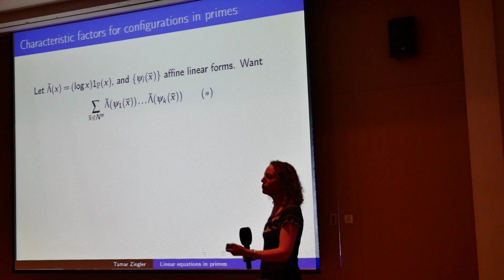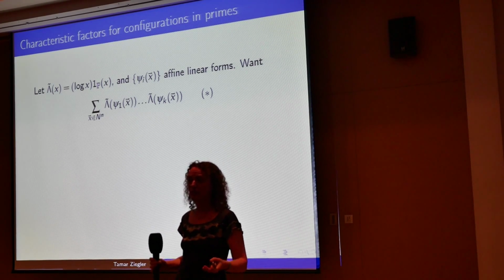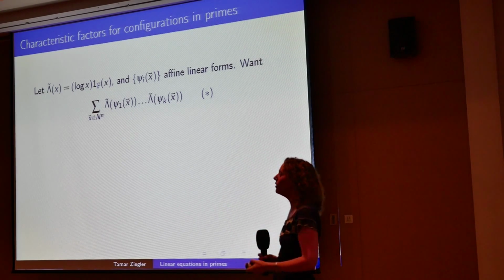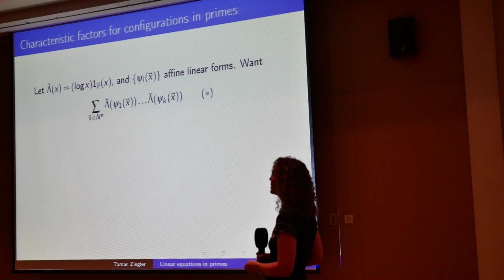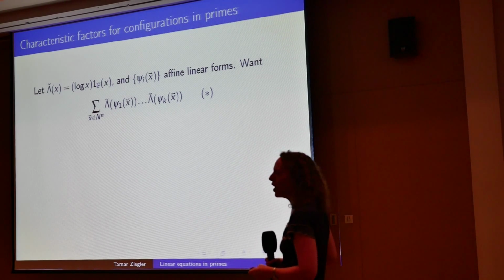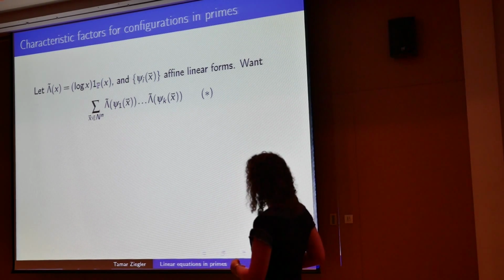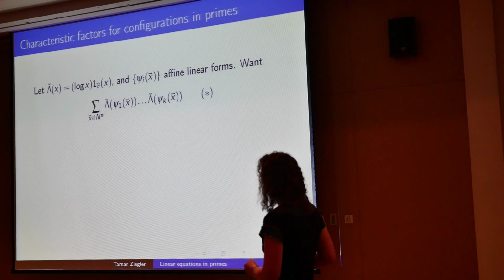Right. So let me describe now how to return to the original question. We want to solve a system of affine linear equations for primes. So here is the characteristic factor point of view on that. We start with this corrected characteristic function for the primes. So we give a log x bump to the characteristic function of the primes, so that their average would be 1. And we're given a system of affine linear forms, and we want to estimate this sum that we have here. So how do we do that?